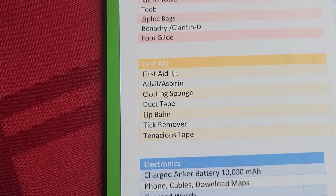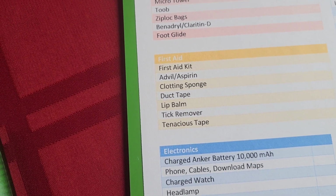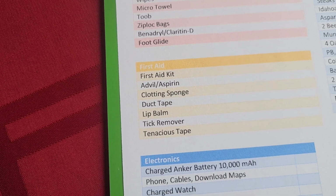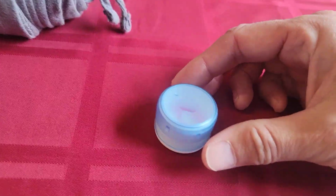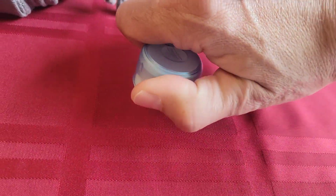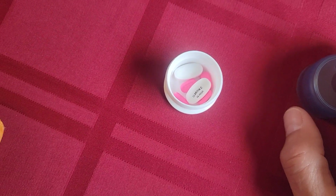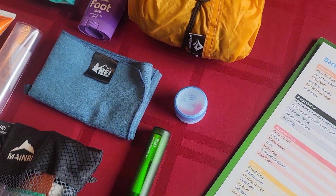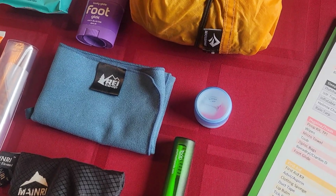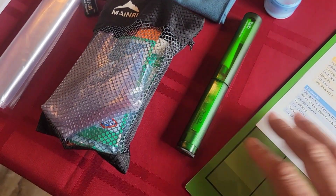Tick remover, I treated every single piece of clothing I'm taking with permethrin. And some Tenacious Tape for repairs is all in this kit. I got these little containers at REI, you squeeze them and the top comes off. So in here, it's allergy season, so I've got the Claritin-D 24 hours to hopefully keep nature at bay, and some Benadryl to do the same and help me drift off to sleep at night.